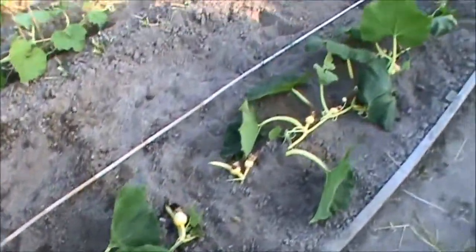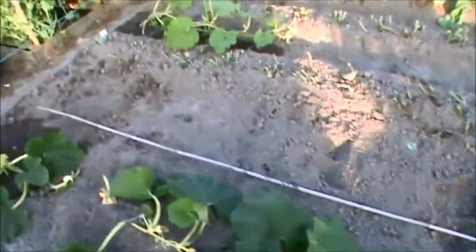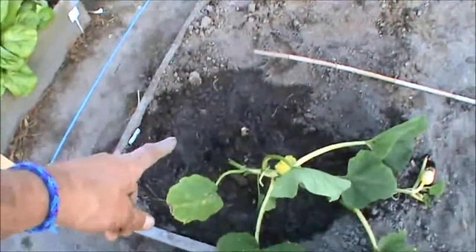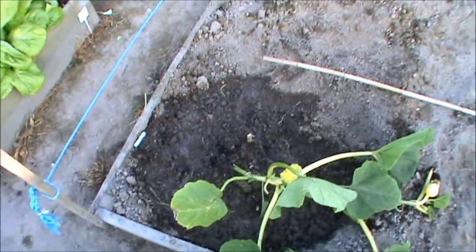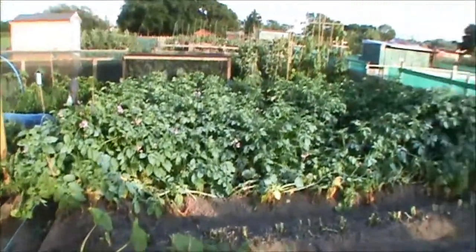So, little pumpkins on it. I don't know if they're going to set, because there've been no male flowers on this one yet. I think that one might do better. It's had some horse manure put in there, and some grass clippings dug into it because it's so dry, and it's been watered up. Sprayed all them.